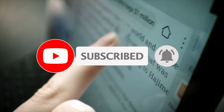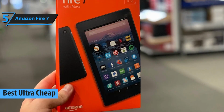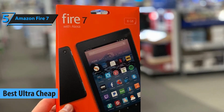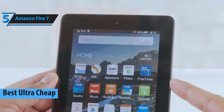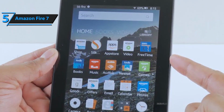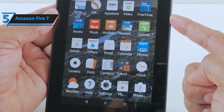Now, let's get started. Our first pick is Amazon's Fire 7. In a nutshell, this is the cheapest high-quality tablet on the market. That usually has a couple of very interesting features. First and foremost, it's barely larger than a smartphone since it comes supplied with a 7-inch display. It's pretty wide, though, which means that at least it's a bit easier to use.